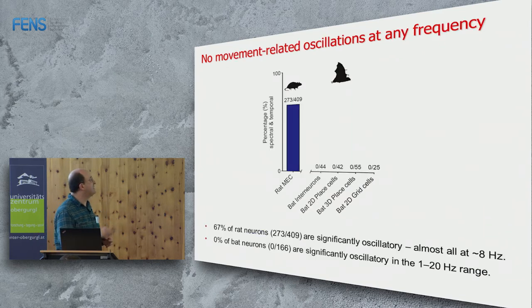The summary of this is pretty clear. In rats, we took data from the Moser lab and from Buzsaki, and we ran the exact same analysis, same binning, same computations, exactly everything the same for the rat data. We find that 67% of the rat neurons by our criteria were significantly oscillatory, whereas in the bat, zero out of 166 were significantly oscillatory, neither interneurons, nor 2D place cells, nor 3D, nor 2D grid cells, so really nada. Okay, so this is reinforcing this negative result.